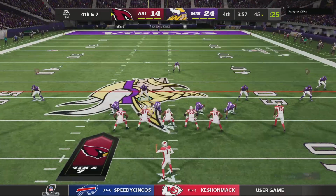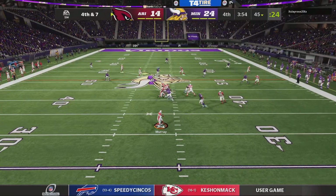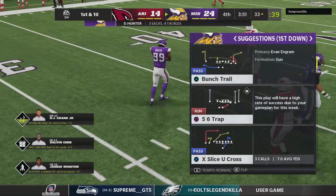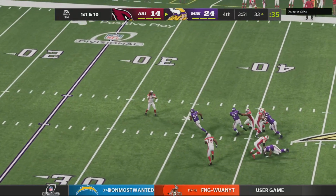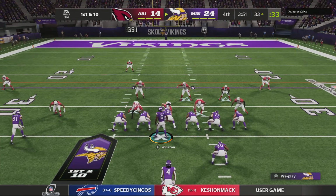I would agree with that, and it's not a good day when you feel like an incomplete pass is almost a win for you because it wasn't an interception. And Murray in trouble here, and down he goes. The Cardinals unable to convert there on 4th down. And the Vikings, they have the football now in excellent field position. So they'll come up 1st and 10 now from the 33.